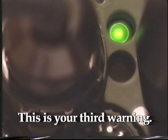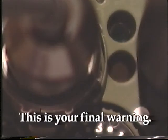If the green LED remains lit and there is no continuous warning tone, the battery is nearly dead. This is your third warning. Change the battery. Finally, if the amber LED flashes, change the battery immediately or the crypto fill will be lost. This is your final warning.